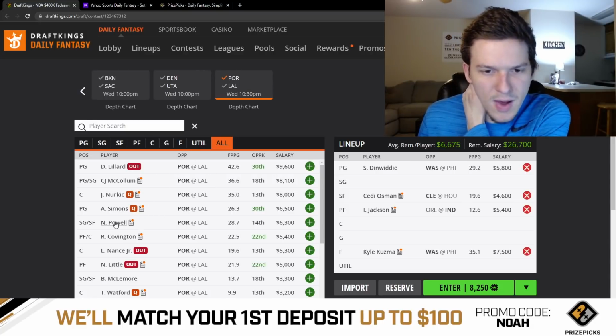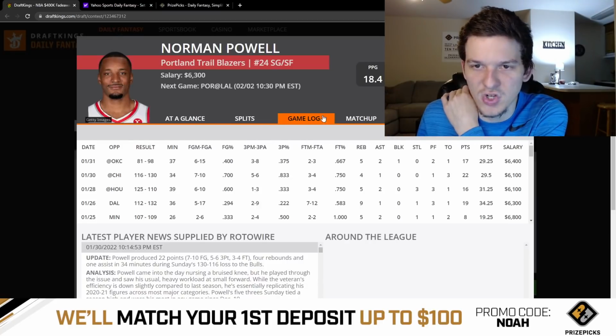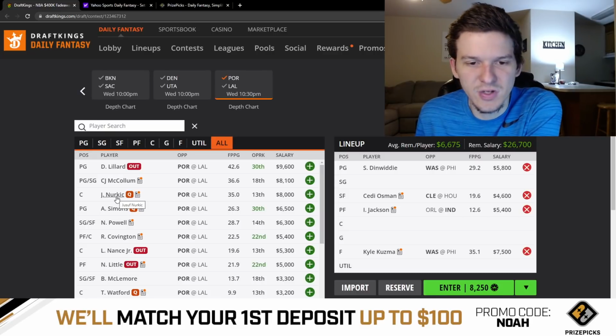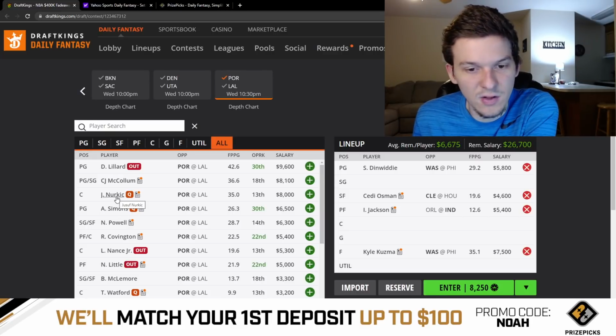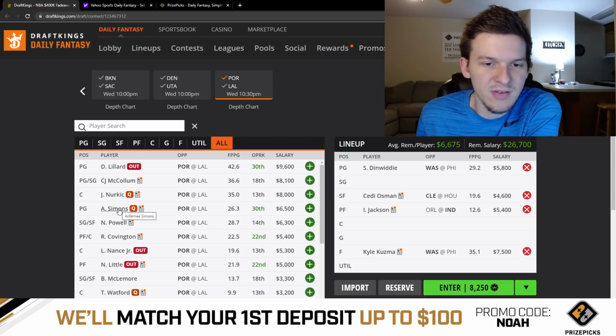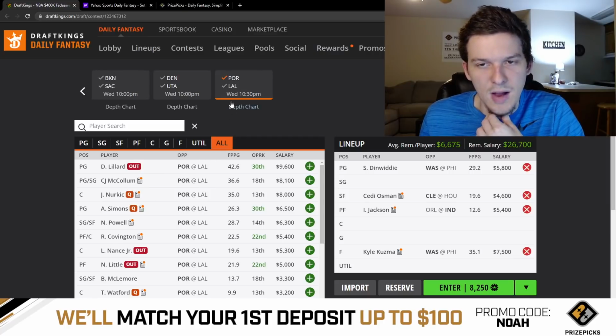Norman Powell, I don't even mind. He should play 35, 36 minutes if this is a close game. I think he's kind of priced where he should be, but at least viable. Covington at 5,400, I'm not that interested in, but he should play big minutes if it's a close game. Really, though, I think CJ, Nurkic, and Simons, especially Simons, I like a lot at his price point. I think all three of those guys are firmly in play, in a really good matchup here.